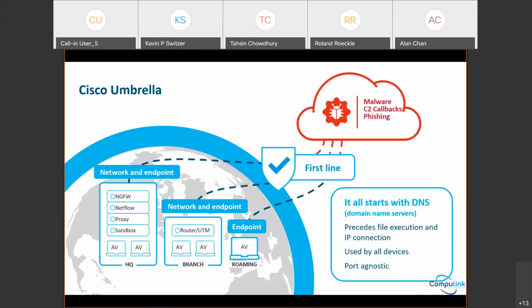Now that we're in this shift and we have all these work from home users, and again, if they're not connecting through VPN, they're pretty much vulnerable. They don't have encryption. They're not going through the corporate firewall and things like that. So now we're really looking at Umbrella to become the first line of defense. We can actually force this to operate all the time.